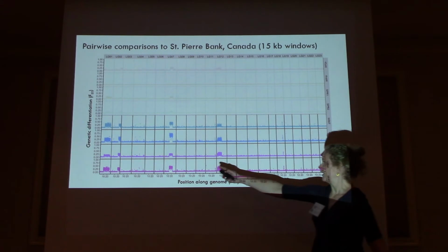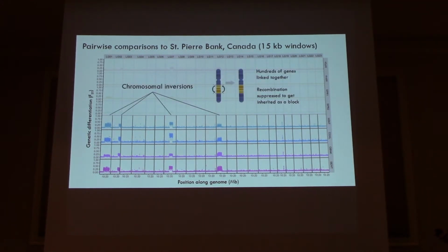But these blocks here are a little bit odd, and what is causing that is a well-known phenomenon in cod, which is chromosomal inversions. These are very big chunks of chromosomes that have at some point been swapped around, and then both directions are still found, so that's a polymorphism found in the population. These inversions link together hundreds of genes in one block where there's no or very little recombination, so they get inherited as a block. And because they have so many genes, those kinds of inversions can have lots of functional effects. Therefore they're likely to be involved in local adaptation, as seems to be the case here, because that's where we're seeing the big differences between the populations.